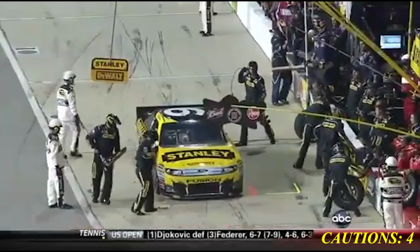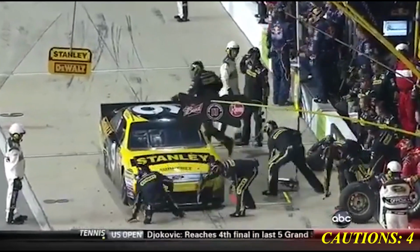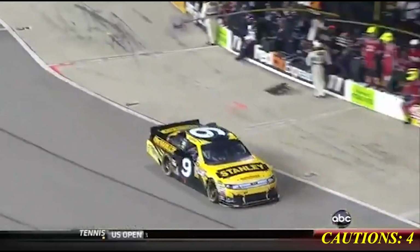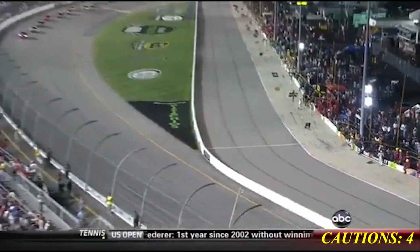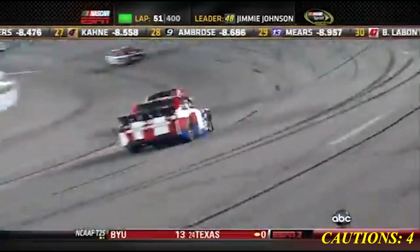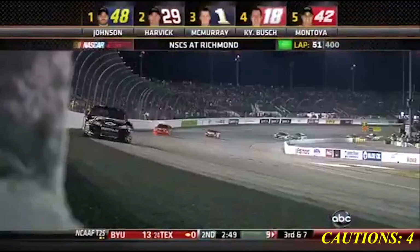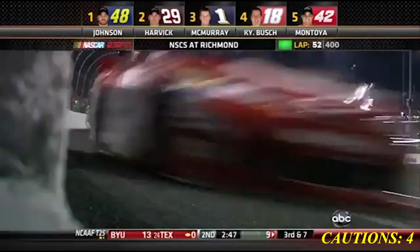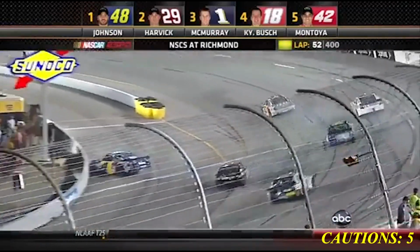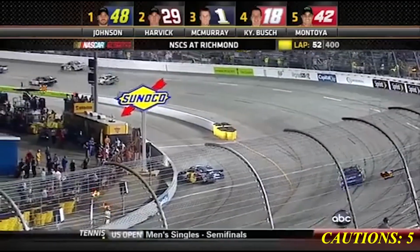So eventful would be a good description of the opening laps tonight here in Richmond as Ambrose gets patched up. Pit road is going to be open now for the lead lap cars, and none of the guys at the very front of the pack are pitting at the moment. A guy named William Clements, the one that designed this, works for M&M's. Nice to see. Kyle Busch doing it proud tonight, running fourth behind McMurray, Harvick, and the leader, Jimmy Johnson. Trouble in turn four. Casey Kahne with a hard hit again. That was with his teammate, Brian Vickers.